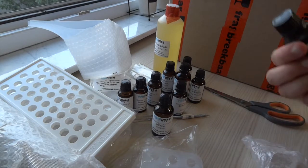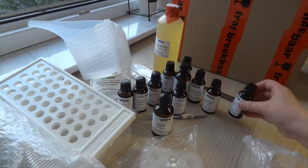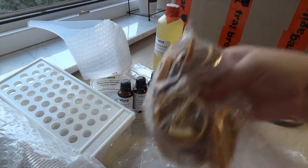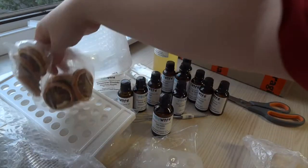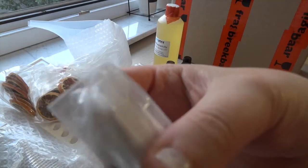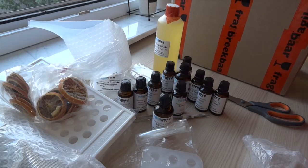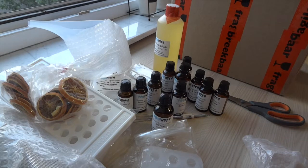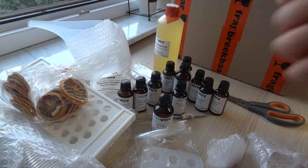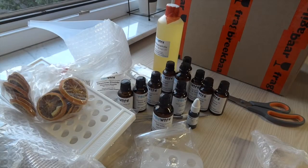Or fragrance oil. Rosehip jasmine and fresh snow. And for decoration, some dried orange slices. Okay, what is that? And some mini scoop thingies, because that's really tiny. Let's see what else. Oh yes, some midnight blue Le Balm color for bath bombs, obviously.